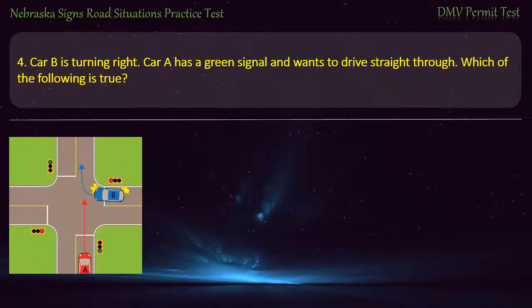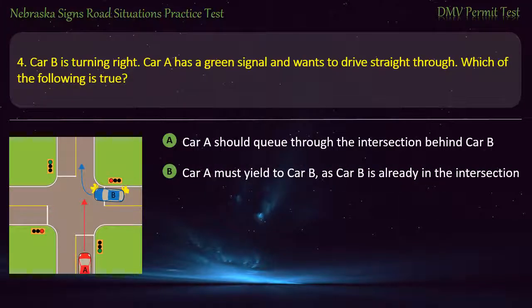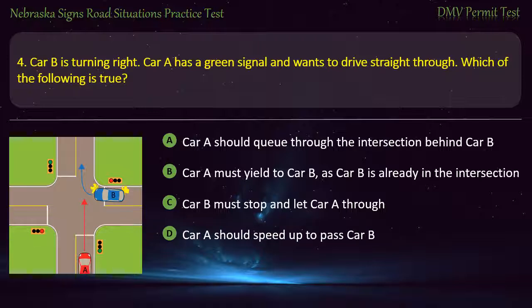Question 4. Car B is turning right. Car A has a green signal and wants to drive straight through. Which of the following is true? Car A should queue through the intersection behind Car B. Car A must yield to Car B, as Car B is already in the intersection. Car B must stop and let Car A through. Car A should speed up to pass Car B. Answer. Car A must yield to Car B, as Car B is already in the intersection.